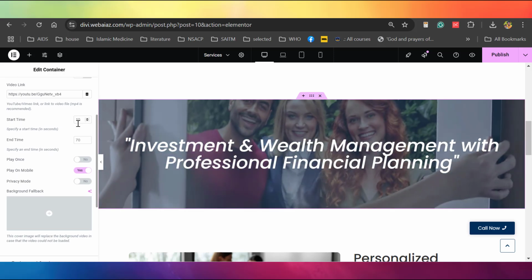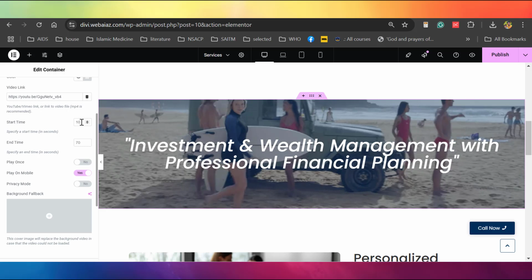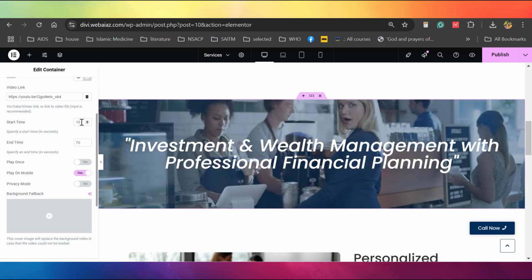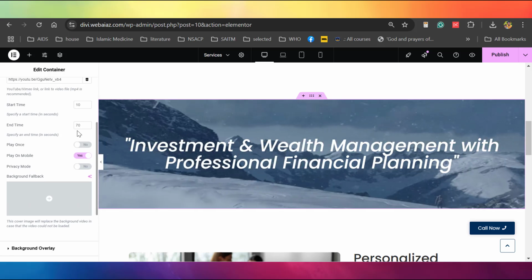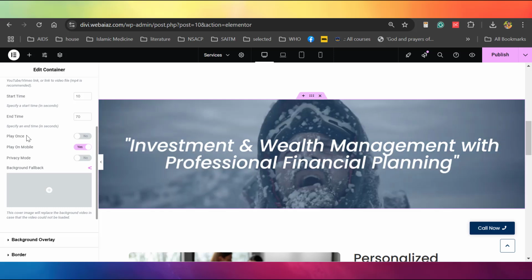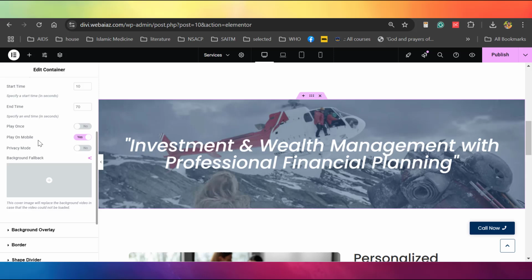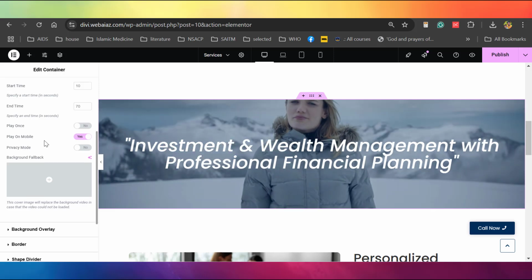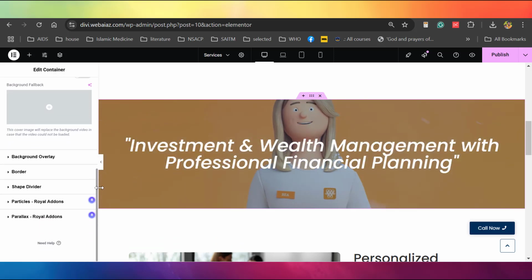You can assign the time. So the YouTube video is there. You can give the time which part should be played here. So this video is playing from the 10 second to 78 second. And also you can enable play once or play it repeatedly. Also play on mobile. So those kind of things you can activate or disable. So if you want to disable the video on the mobile, you can disable here. Otherwise you can keep as it is. So those kind of things you can do here.